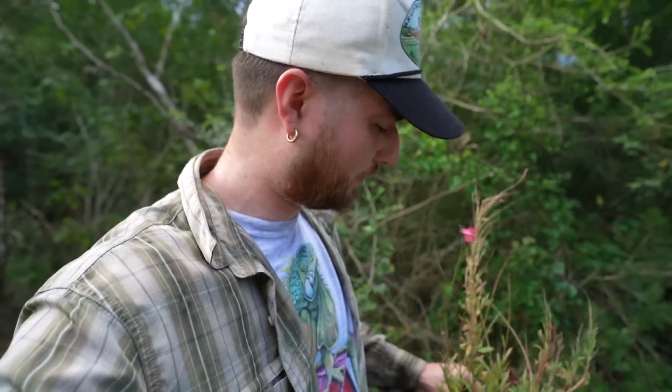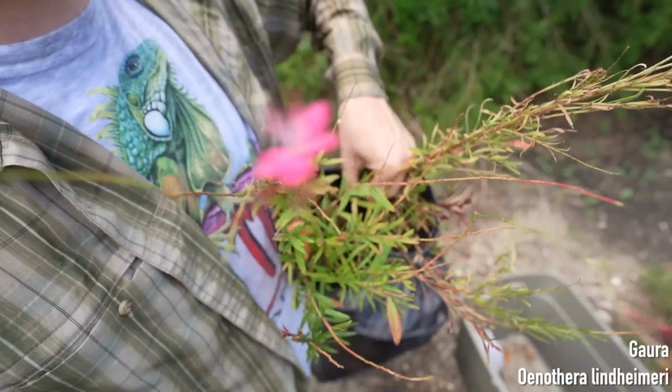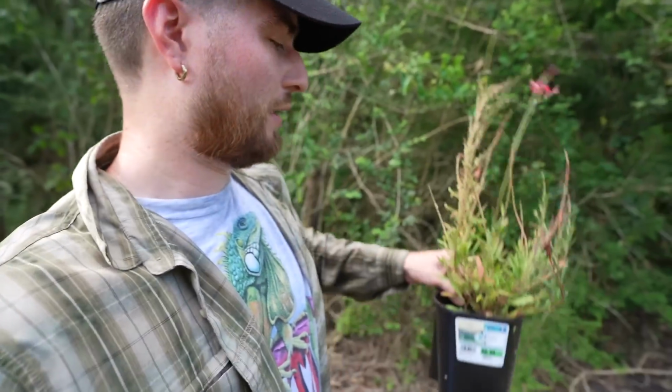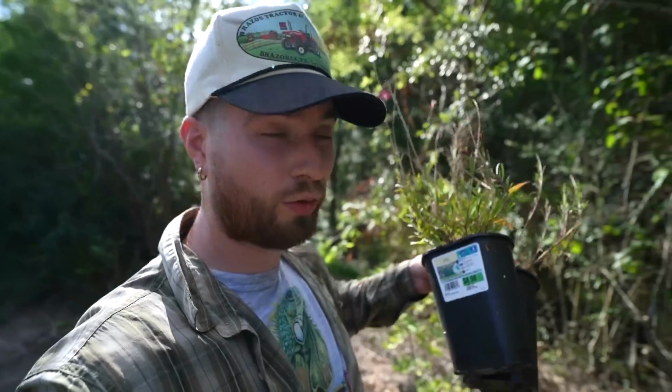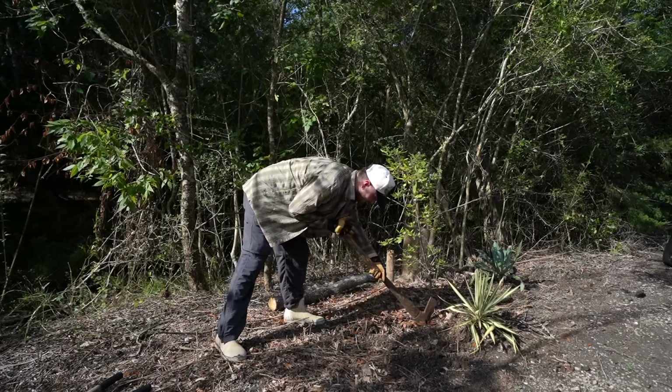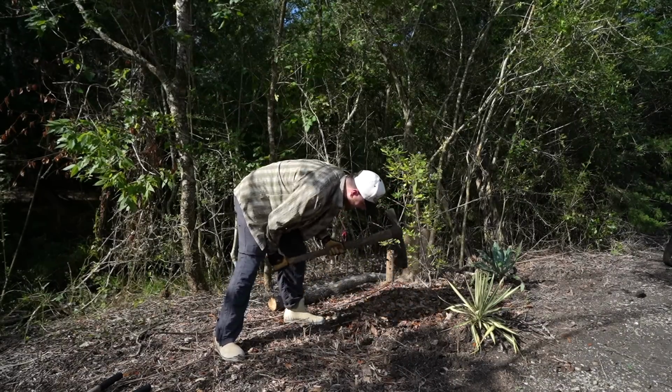So we have the yucca in the ground, and now 2 more on sale plants, which I do use on a regular basis at my house, are these native guaras. So they have gorgeous pink flowers. I don't know if you guys can see that, but they have beautiful pink flowers. It was 2 for I think 12 or 8 bucks. Not bad. So these guys I am gonna stagger behind my yucca.